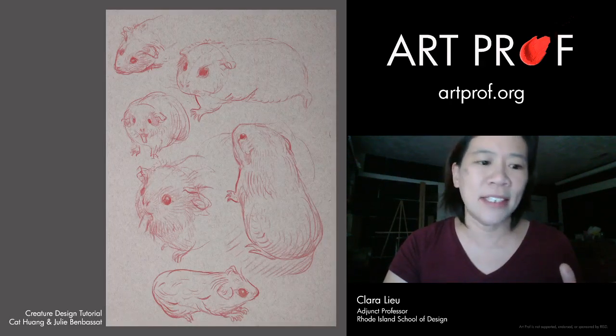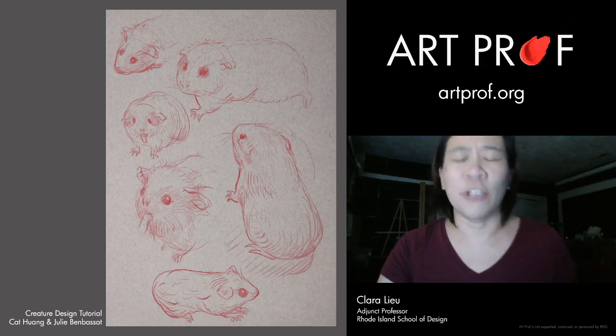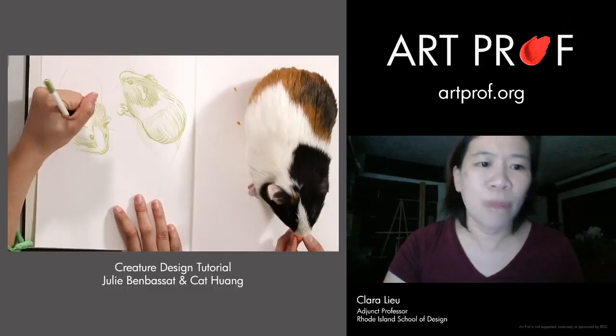She demonstrates a technique where she draws with colored pencil, she adds watercolor and also ballpoint pen.